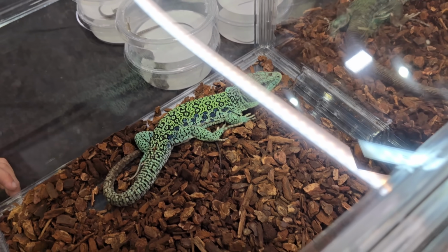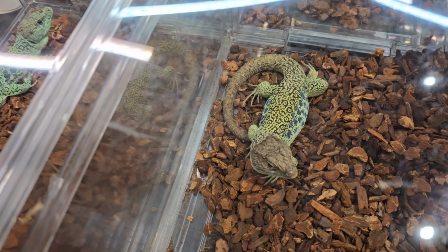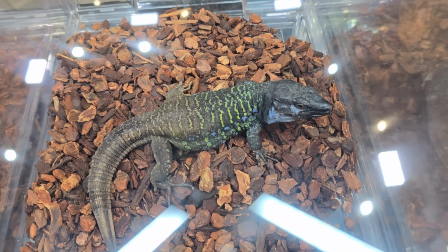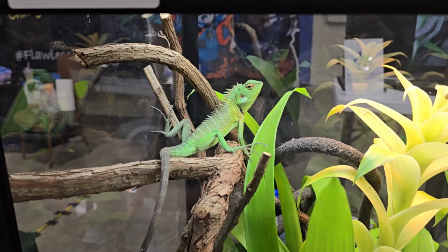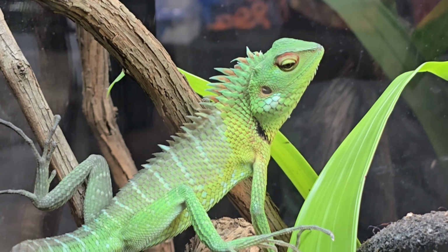Jeweled lacertas are honestly super underappreciated animals in the hobby. These beautiful animals can be bright green and blue, or this dark coloration with patches showing through. And these keeled lizards are the same way, super underappreciated. Sarah absolutely loves these guys. We're definitely gonna have to get one.